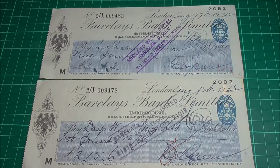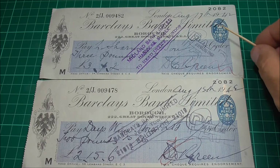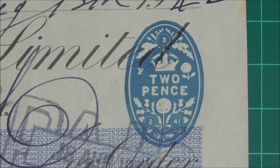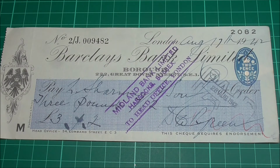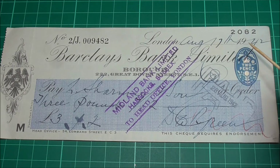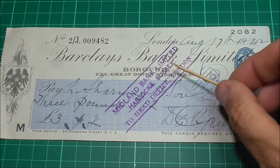Up next we've got these 2 bank cheques from the UK, and there we can see the 2 pence embossed stamps. Alright, this time we've got a different coloured stamp for a different amount, this time 2 pence. And now let's take a closer look at this particular cheque. So we've got the date, top right hand corner, August the 17th, 1942, so during World War II this time. I guess we're based in London. It's Barclays Bank Limited.